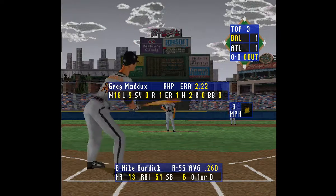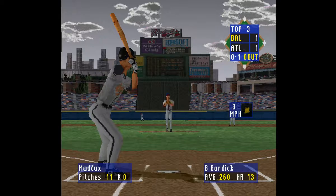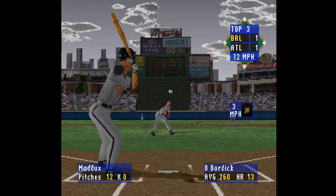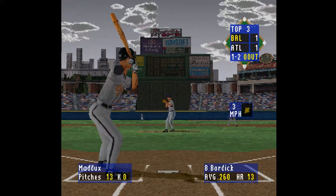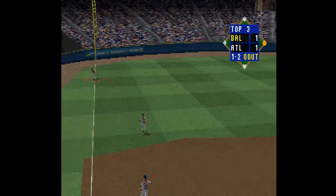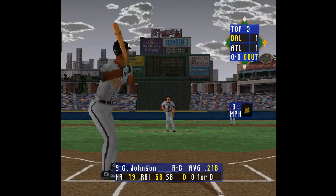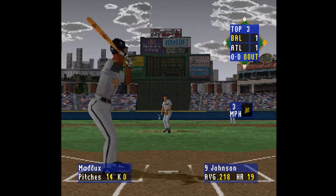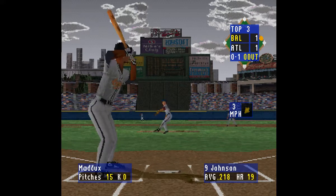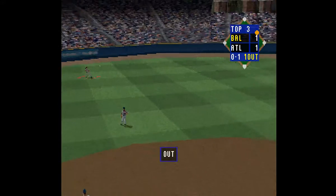Now stepping up to the plate, Mike Bordick. Right at the knees. Strike. He painted it. No balls, two strikes. Ball. That's way outside. Shallow fly to left field. That falls in for a hit. And he throws to third. Coming to the plate is Charles Johnson. Up across the letters. Fly ball towards the left fielder. Out. Caught by the left fielder.